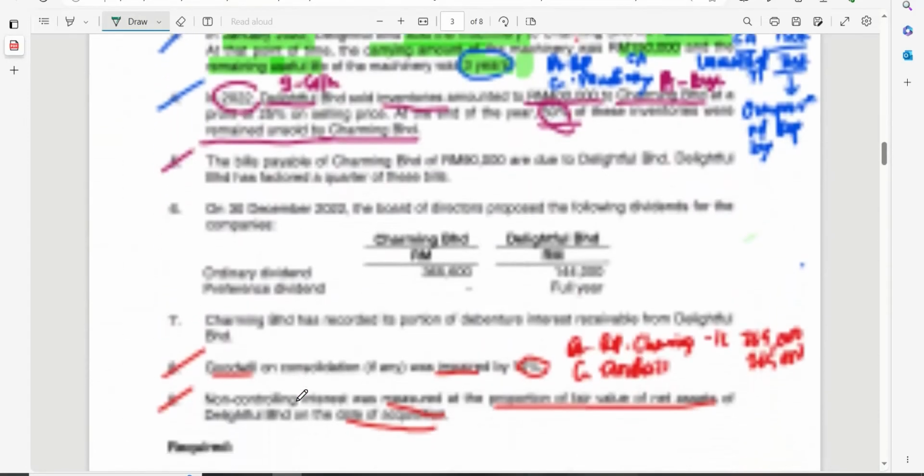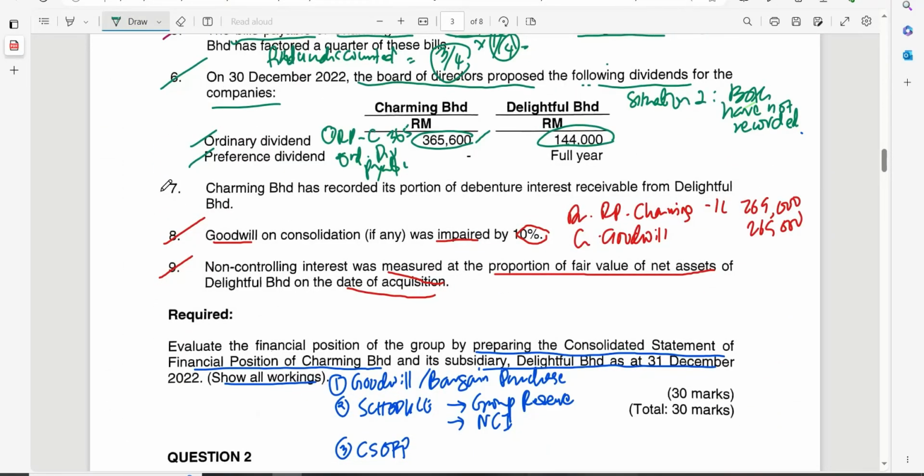The next one is our last adjustment, which is telling you about the debenture interest receivable. You are informed Charming has recorded its portion of debenture interest receivable from Delightful. So Delightful has already provided for debenture interest payable, and Charming has taken credit of its portion of debenture interest from Delightful. So therefore, this is situation number one. Both have recorded.